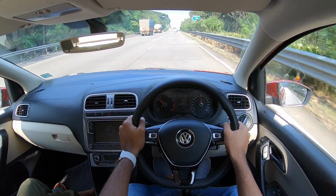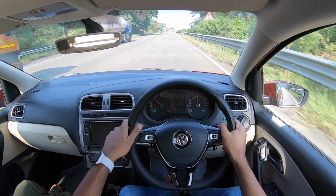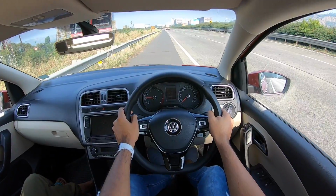But the good point here is that it's easy, it's light, it's nimble, and it's a car which is so comfortable somehow and gives you the feel-good factor as well.